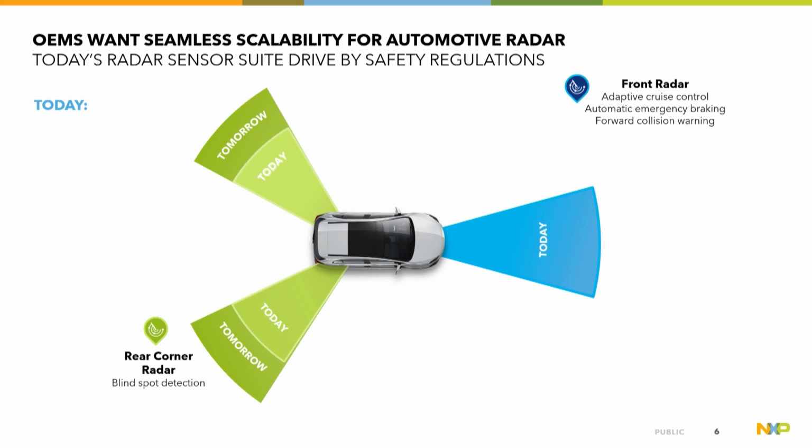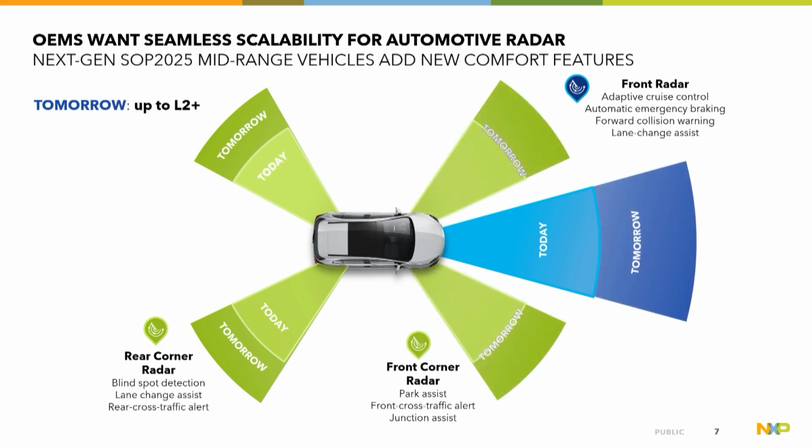Now let's look at 2025. In 2025, your average mid-range vehicle will be equipped with as many as 5 sensors, 4 corners and 1 front, to enable those new comfort functions we talked about. And in addition, we see the demand for extended detection ranges, 300 meters and more for the front radar sensor, up to 200 meters for the corner radar sensor to detect objects further out in the distance.